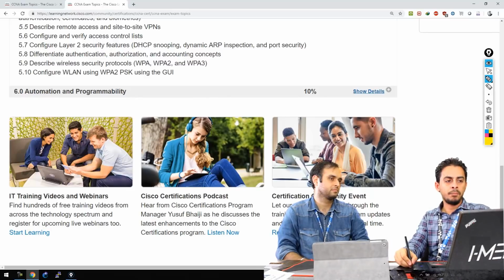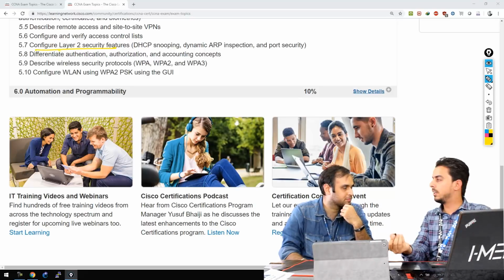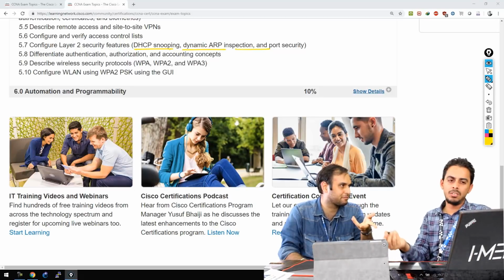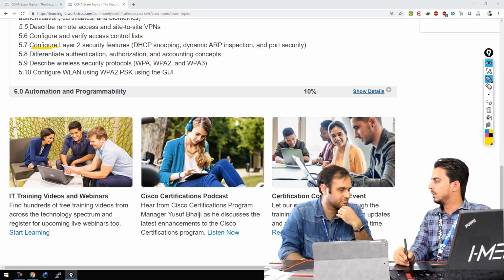This part that we are talking about is coming from the CCNP Switch. This part was as it is in the CCNP Switch: DHCP spoofing, snooping and dynamic ARP inspection, port security. Port security is a normal thing. Since it is configured as well, we will see how to configure these things in the network as well.